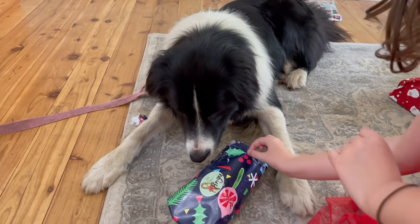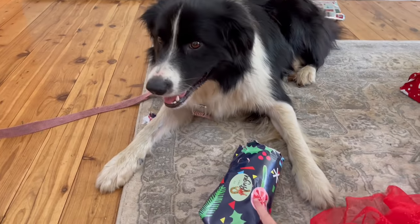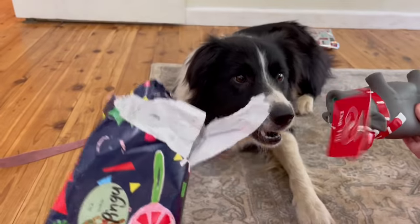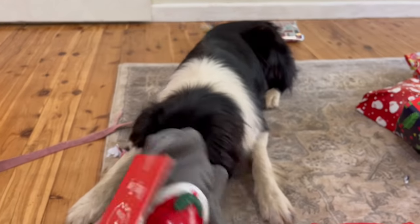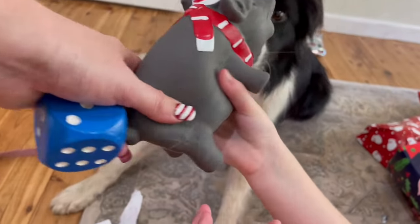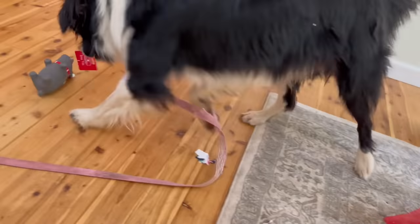Has Pingu found one of his presents, Aliyah? He's been trying to rip it open. It's good that he opened his present. Yeah, not somebody else's. Ooh. Squeak it, Aliyah. A Christmas pig. It's a Christmas pig. How cute. There you go. You can chew on that. Should open his other present.